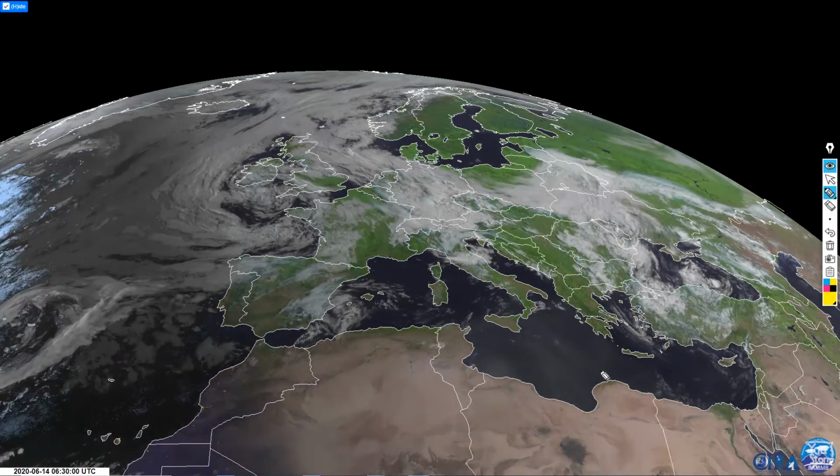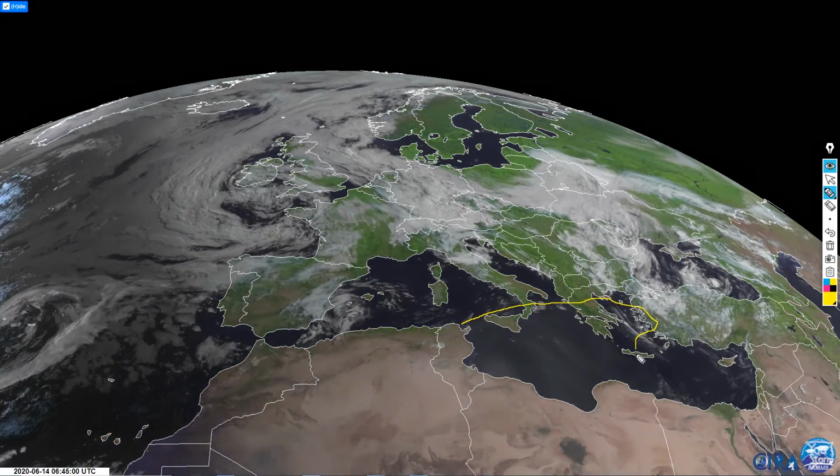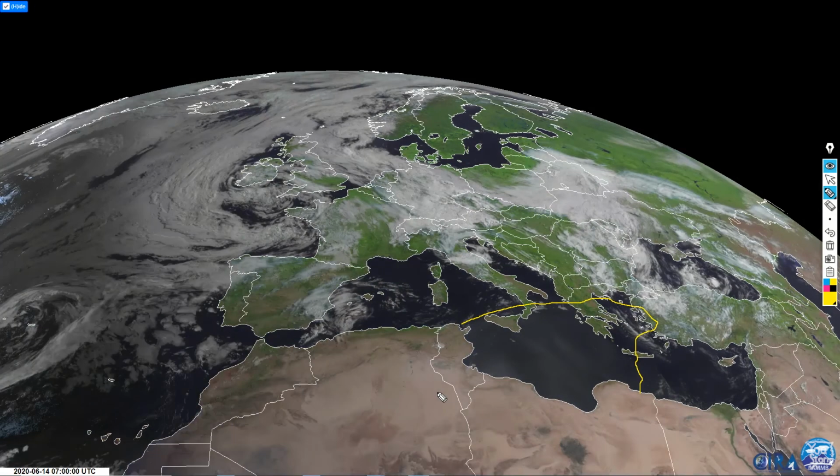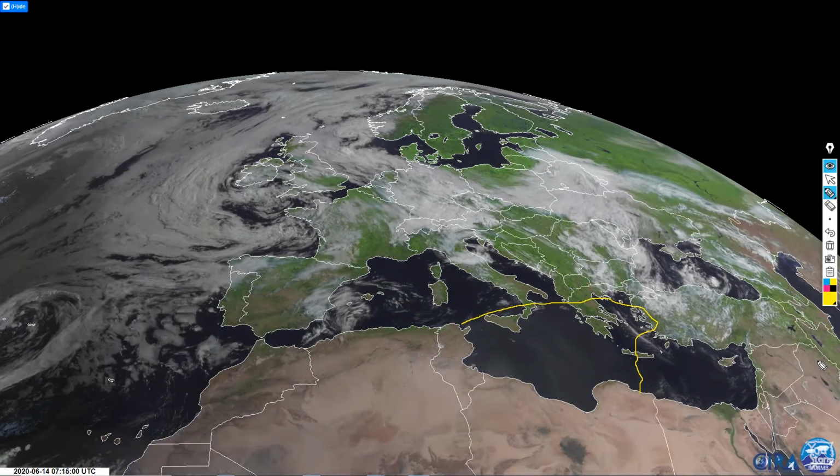The other thing is dust. You can just make out the Saharan dust moving in over Greece down here. It's not as thick as it could be, but there's definitely some lurking out there. I think I'll cover that in the Africa section. So let's move on to Africa.